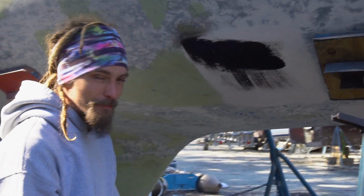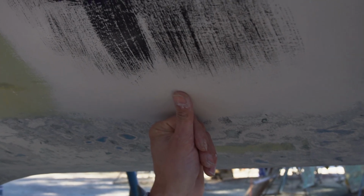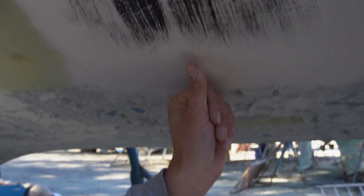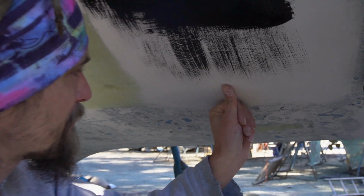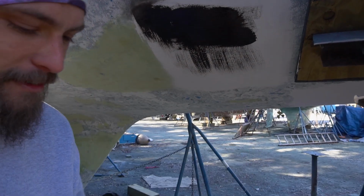This is a better example here of the thumbprint test because it's a little drier on this one. So you see, pushing pretty hard and I'm not getting anything. That one peeled a little bit. I pushed fairly hard there. But yeah, you push and don't get any paint. Should be good.